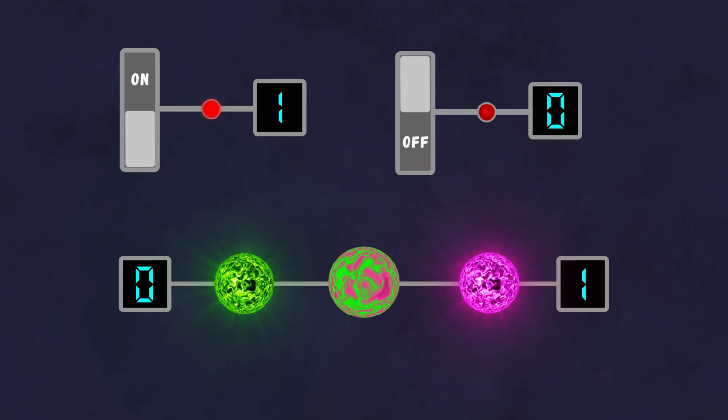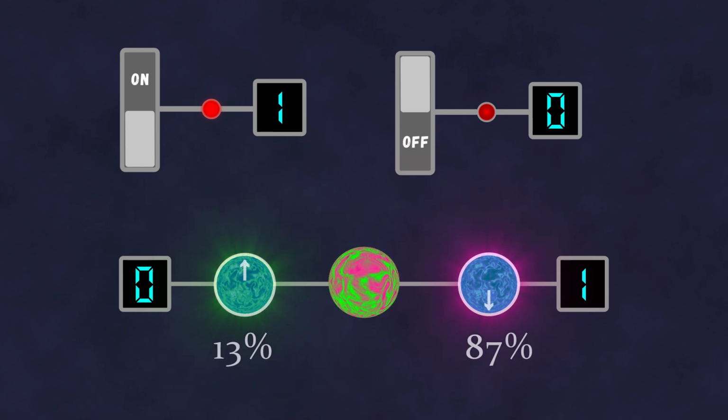Instead, a qubit takes the values 0 or 1 with a certain probability, and the characteristic of a qubit is precisely the ratio of probabilities of obtaining 0 or 1 upon measurement. It is said that the qubit is in a mixed superposition of states 0 and 1.